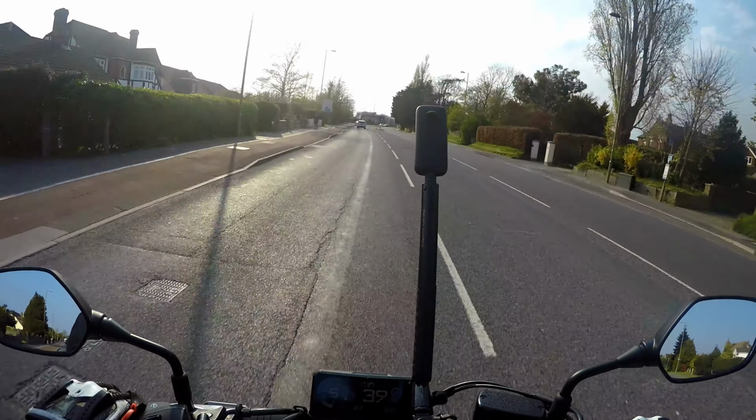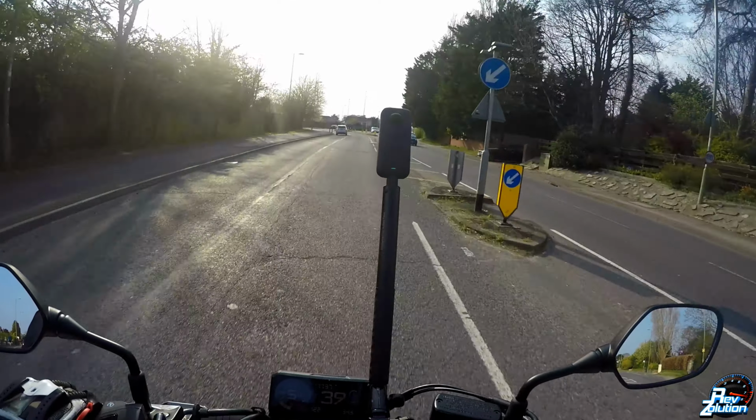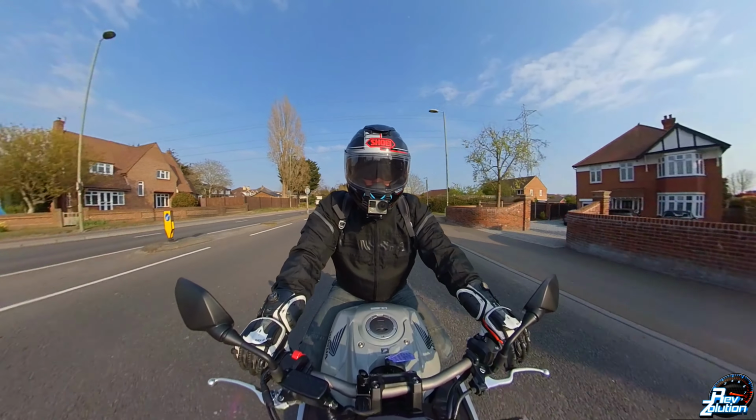Again, a big gripe is trying to flash your headlights. The traction control button is right where the pass light, personal preference, should be. So that is something that I think Honda should have addressed.